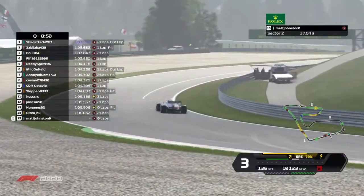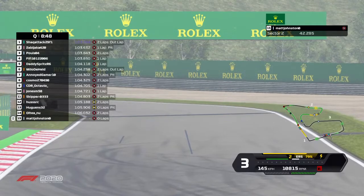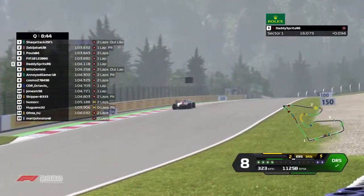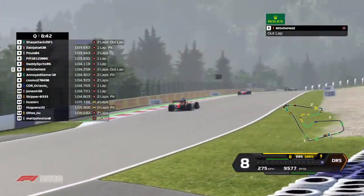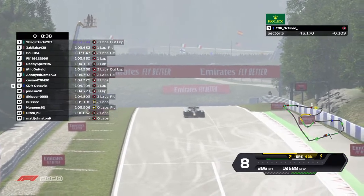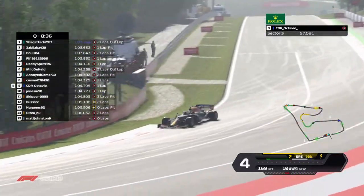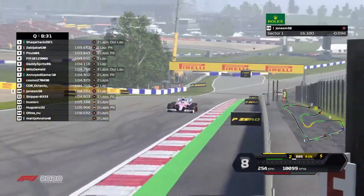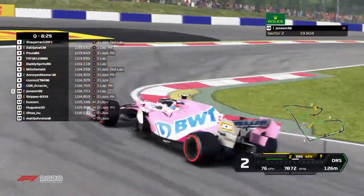Matt Johnson not going his way in the session at the moment. Trying to find a driver who's on a lap. Maybe Matt Johnson going again. Milo on an out lap. Cosmo pushing, Octavio 10th down at the moment. It looks like he's going to be ducking into the pit lane with that line. We'll see how Jones' first set looks. He's about a 10th up, 16.1 for the Racing Point driver.